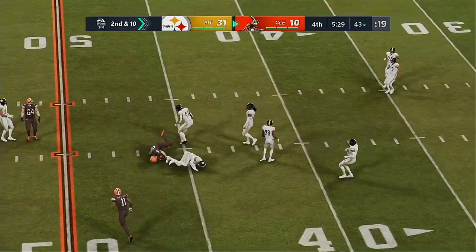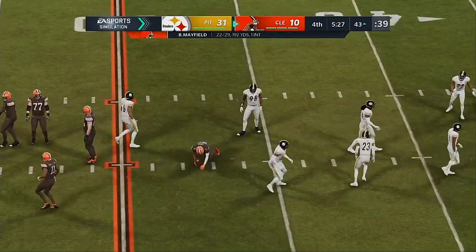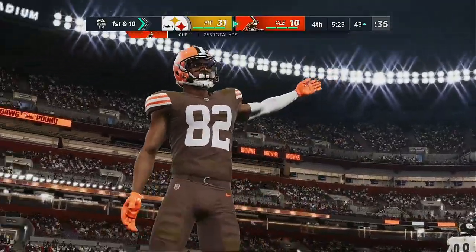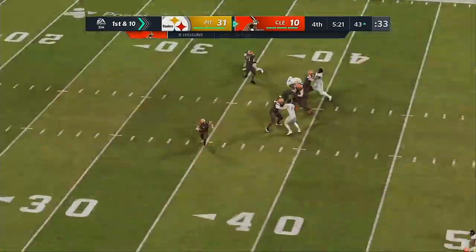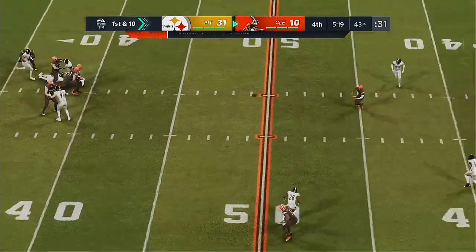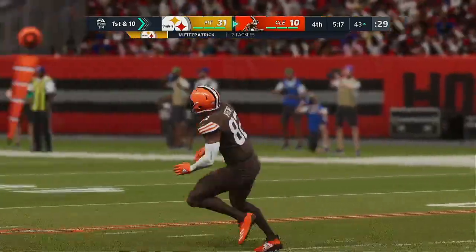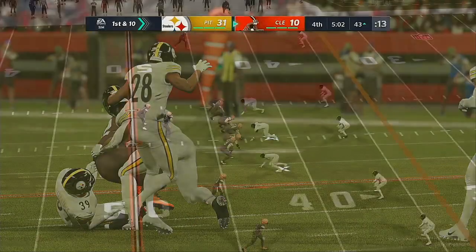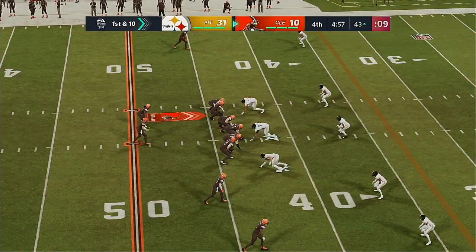Mayfield completes it to Higgins, and he'll work it across midfield inside the 45. A gain of 13, it's a first down. Well, that was a fun one to watch right there, a nice in-breaking route and plenty of room in the middle of the field, and he was able to get behind the linebackers and grab the completion for a really good pickup.